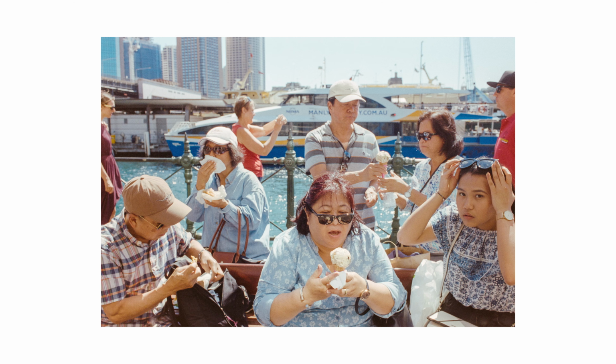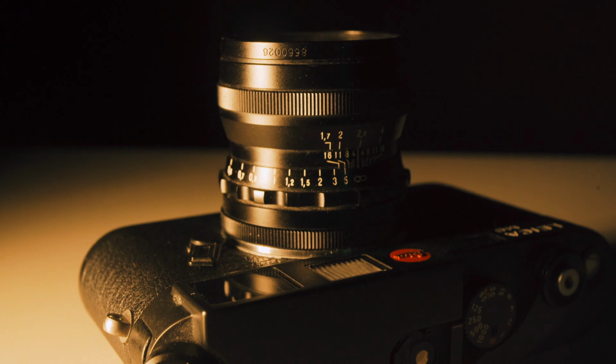So would I recommend getting a Voigtländer 35mm f1.7 Ultron? Well, it depends. If you can get one for really cheap, yes, it's a great buy and it will give you really great results. Unless you might also be bothered by the annoying focusing ring, then you should not buy it.